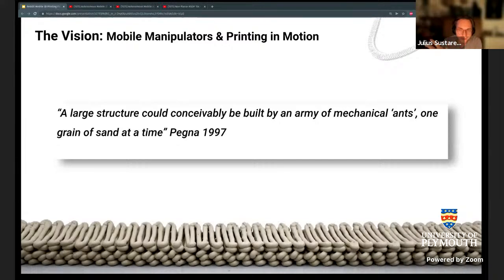And there are several ideas here. One is the parallelization of the process, but I'm going to set that aside, because before you can have a whole swarm of ants doing something, you have to have one doing something.